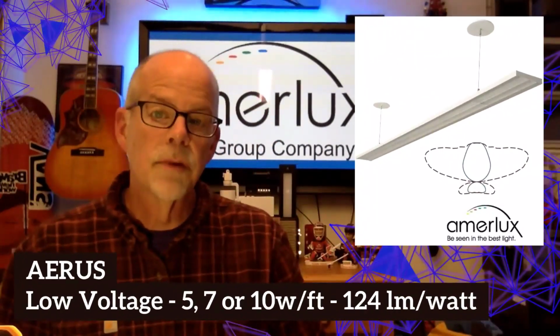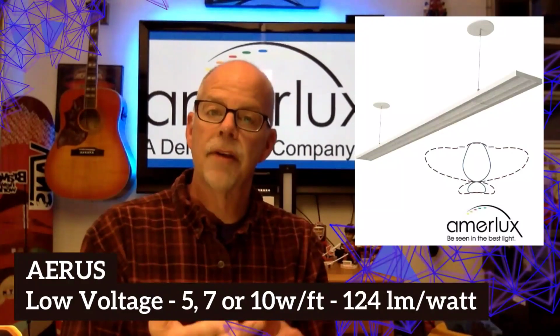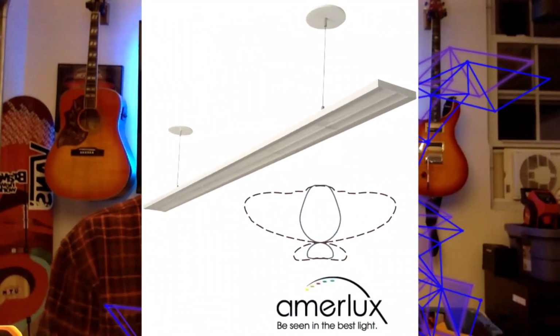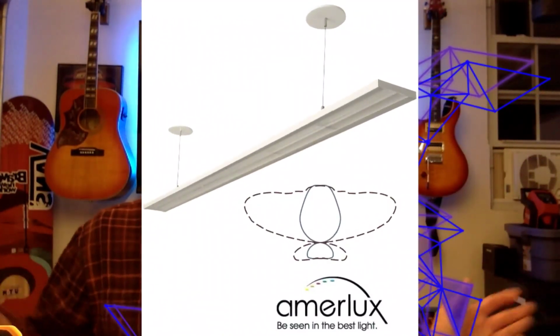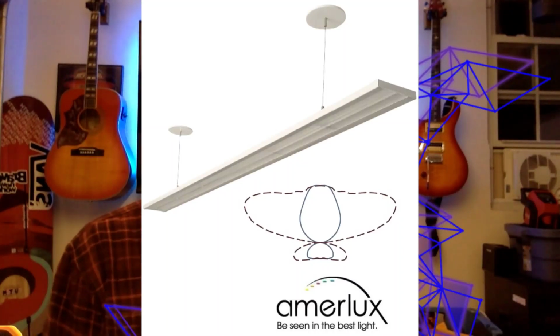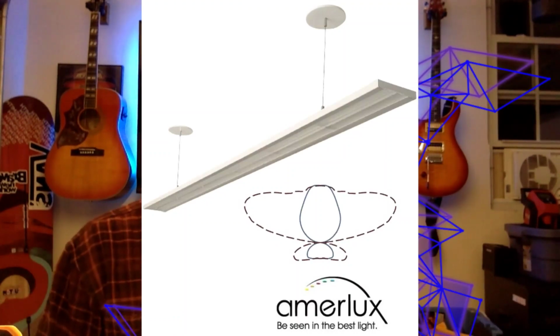Aerus is a low voltage fixture. It's available in a 5, a 7, and a 10 watt per foot, and it's delivering about 124 lumens per watt. If you take a look at that distribution, it's beautiful. It really does throw that light out as wide as it possibly can. If you use one of these in a private office, you're probably reaching the walls with that light. Not too many indirect fixtures can do that.